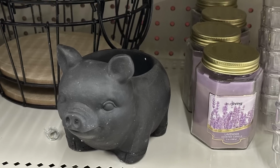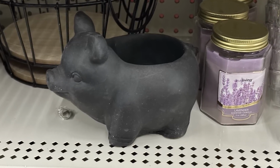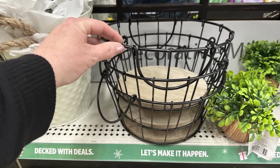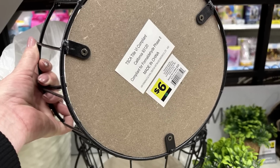Now, if you like pigs, they have a cute potted plant holder in the black as well as a gray, and they're $7 a piece. And then they have this wired basket with the wood bottom to it for $6.